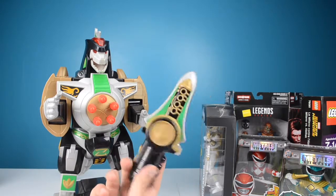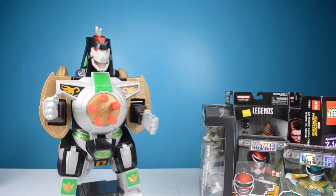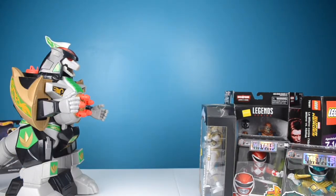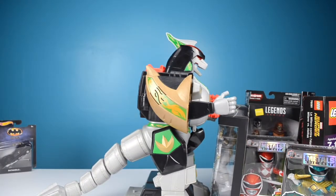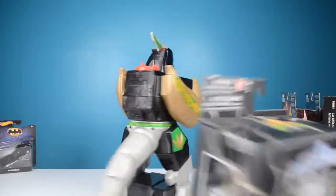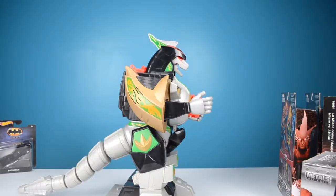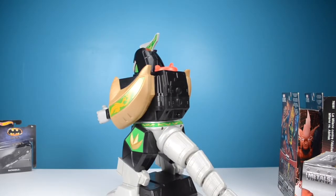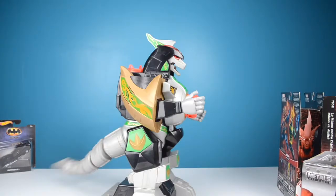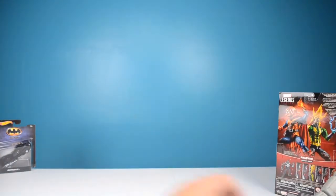He does have a Dragon Dagger remote control. And he can do all the things. And he can knock everything over. And he can do a Berserker mode. If you guys haven't already found this figure, if you don't really collect Power Ranger stuff, but you want something really cool, I highly recommend that you try picking this figure up. Because it's actually a lot of fun to play with. Oh no, don't knock that over!